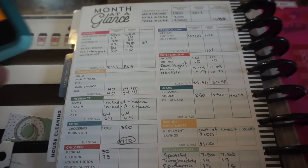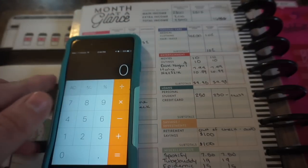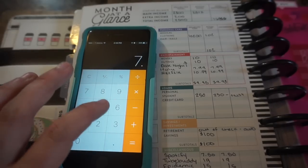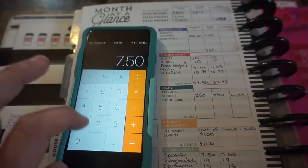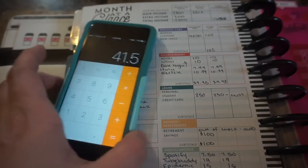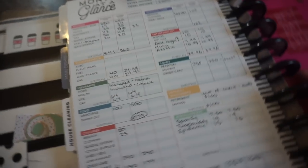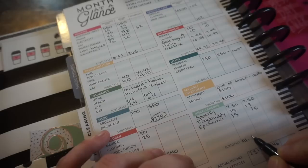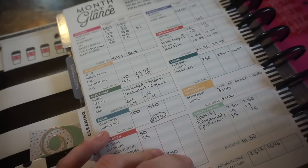Because I cannot do math in my head, I'm going to have my calculator here. I'm really bad at math. So 750 plus 19 plus 15. A bunch of you are probably thinking those are really simple numbers and you could have totally added those in your head. That's just not how my brain works, and I want to make sure that my numbers are super accurate.